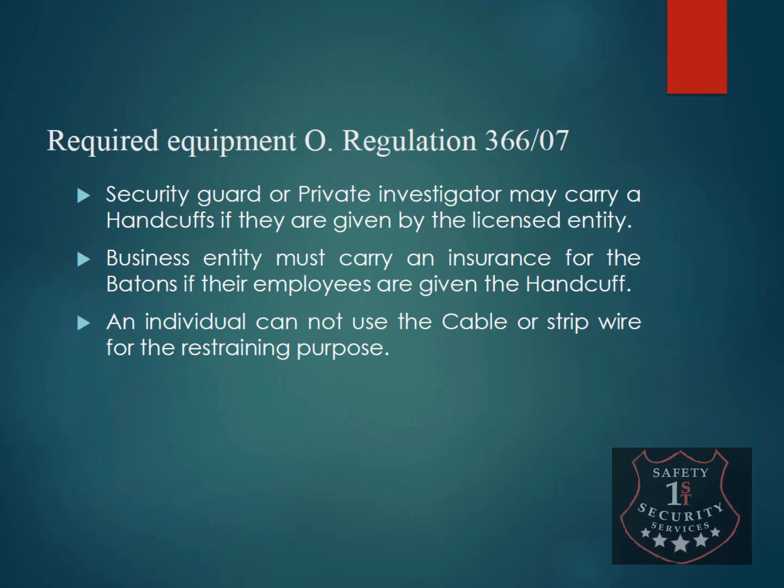Required equipment. O. Regulation 366/07. A security guard or private investigator may carry handcuffs if they are given by the licensed entity. A business entity must carry insurance if their employees are given handcuffs. An individual cannot use a cable, strip, or wire for restraining purposes.